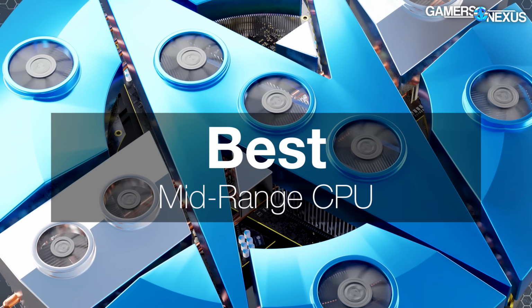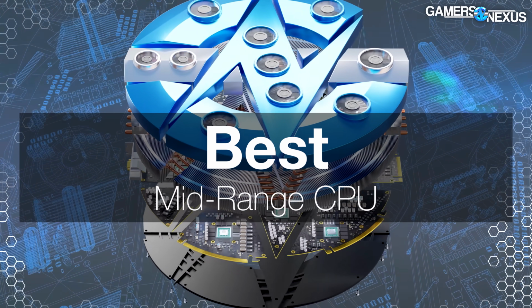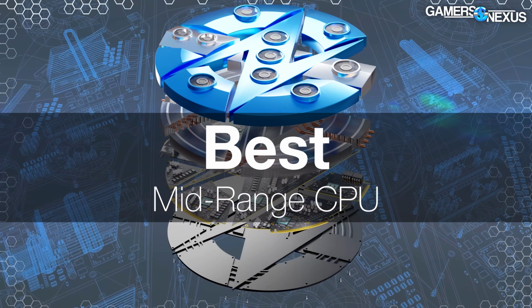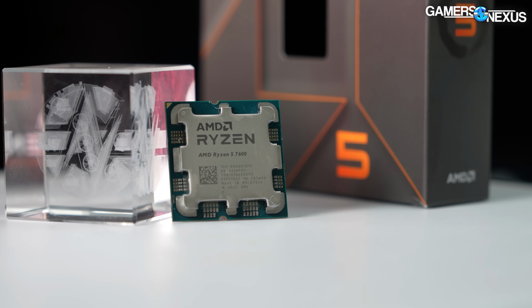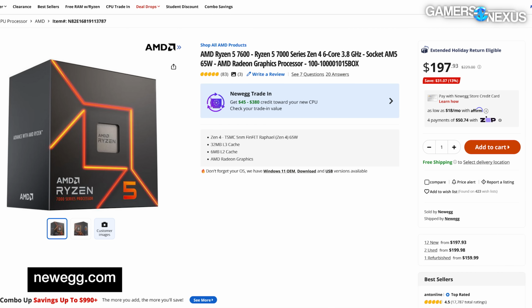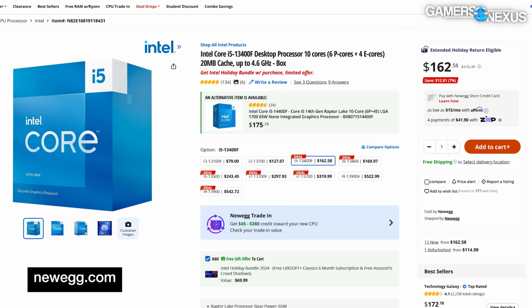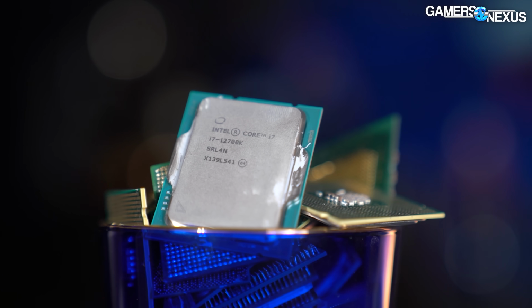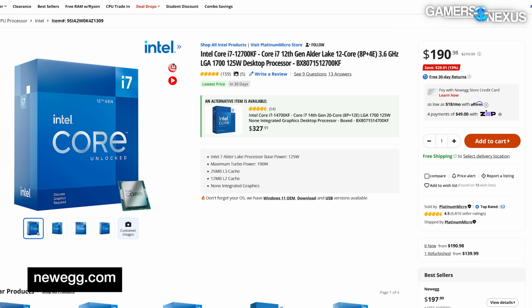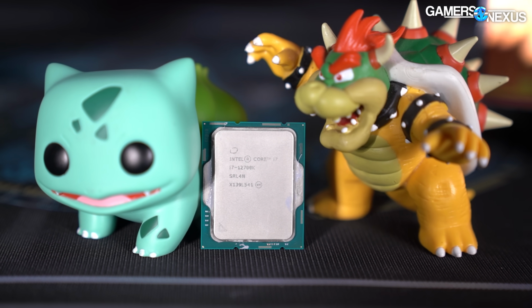The next award is for the best mid-range CPU. This lineup is lacking in $150 to $200 parts so far, and we're looking for something that's overall balanced at this price range. Considerations for this category would include AMD's R5 7600 non-X at $198 and benefiting from a modern AM5 platform, Intel's 14400F i5 CPU or 13400F, neither of which make much sense at their prices, and Intel's i7 12700KF at $190. We're giving this award to the i7 12700KF, which feels weird since it's from 2021.